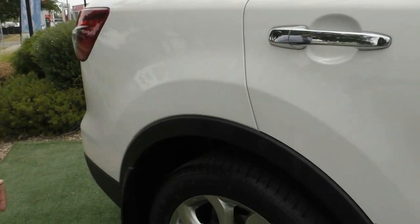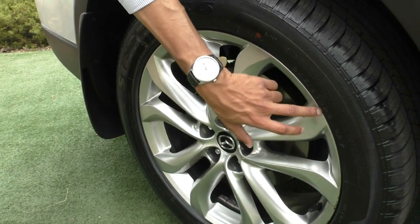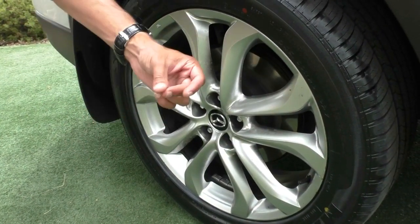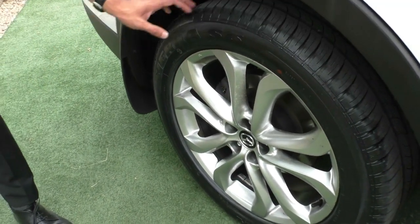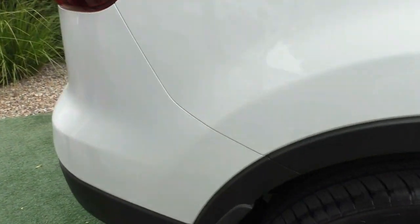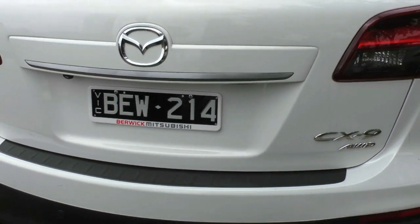Now coming across to this second alloy, again, great condition on this alloy, no damage or marks. There is just a little bit of dirt actually. So on this second alloy, great condition, and as you can see, great design by Mazda as well. And again, brand new tires on the back there, so plenty of tread remaining on those. As we come across to the tailgate, now this is an automatic tailgate.